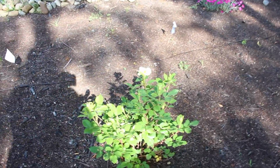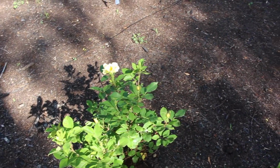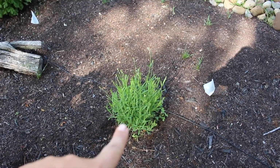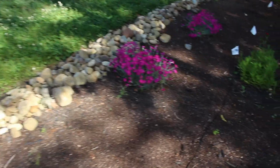Here's another rose. I really fertilize these on a regular schedule now because last year they did not do very well. So I made sure to fertilize those, and they have buds on it now, so that's great. I have a lavender that came back. Up here in the front, eventually I want to do perennials, but I'm just going to do annuals until I kind of figure out what I want.